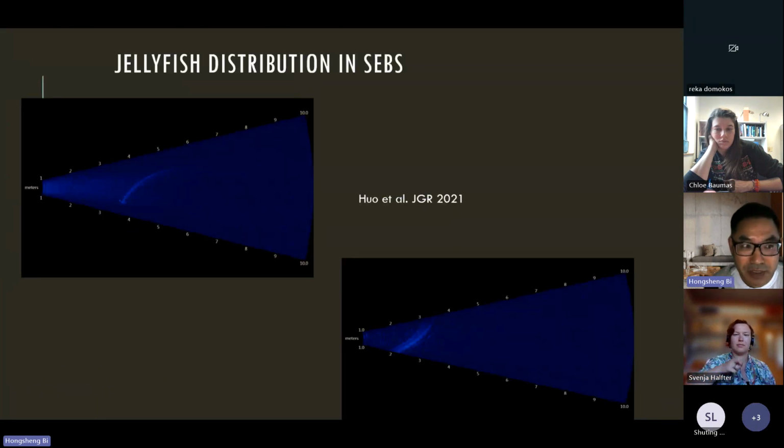For the sonar imaging systems, you can see jellyfish pretty clearly. Sometimes you see the full body, sometimes you see the major tentacles. Here you can see it is passing through either a school of larval fish or a swarm of something. We couldn't tell, but definitely there's something there.